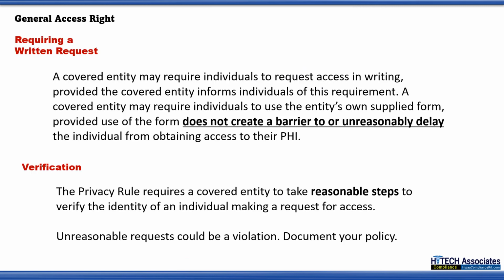So for patient privacy, the government does allow under the access guidance for you to require a written request. So if the patient is at your facility and they want to request their records for themselves or to be directed to a third party, you can have them sign your form, and I highly recommend that. However, if the patient is not easily available or states that it could create a barrier or unreasonable delay in the patient getting their records to require them to come in and sign your form, then you must take reasonable steps to verify who they are over the phone and make sure that is documented.